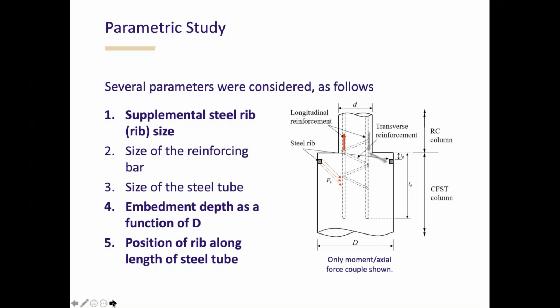So what we did then is we took this model and we did a pretty extensive parametric study. Like I said in the beginning, we're really looking at this transfer mechanism between the reinforced concrete pier and the reinforced shaft, which is shown here on the right. I'm showing in red a tension force in the bar, essentially, and then in gray a compression force in the bar and the concrete. And those forces, as well as the shear force, need to be transferred down into the concrete filled tube.